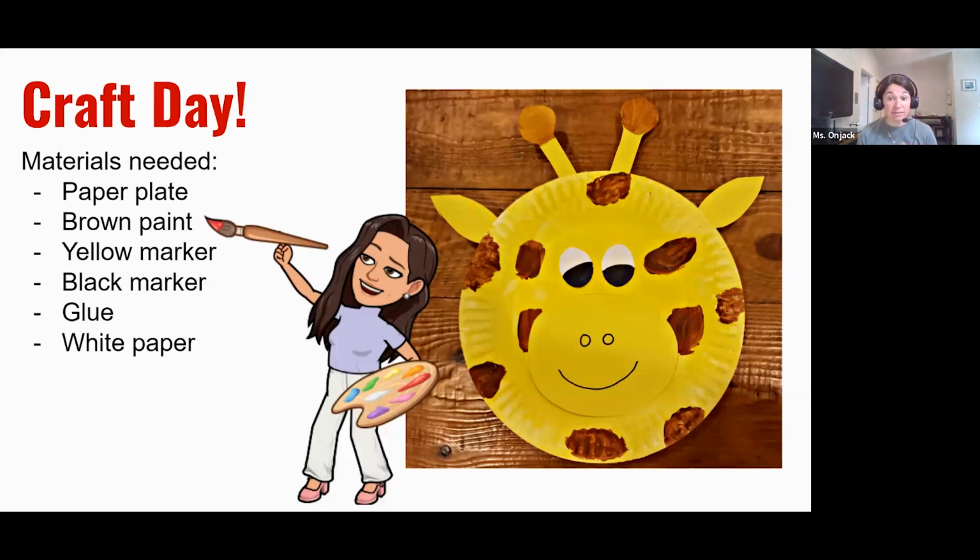But I'm going to show us how we're going to get started on this. I'm going to start by drawing the facial features first. As you can see here, see how I have the ears, the snout, and the eyes? Those are the facial features we're going to draw on our paper. As you're drawing them, don't make them extremely big, because otherwise they're not going to fit on your paper plate. To do the snout, we're just going to draw kind of like an oval, just like this.